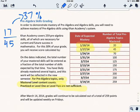And so you have to continue to work hard and take mastery challenges in order for you to accomplish this part of your grade. Again, that's 30% weighted in your grade, and there are 259 skills that you need to master for pre-algebra. And I'll want those all mastered by the 14th of March, and the divisor will stay at 259 for the rest of the semester.